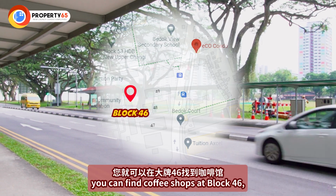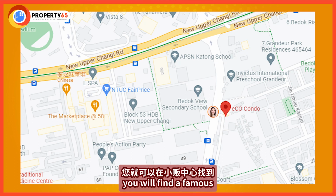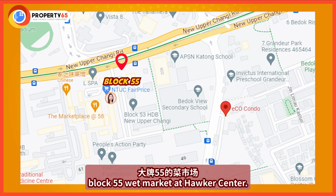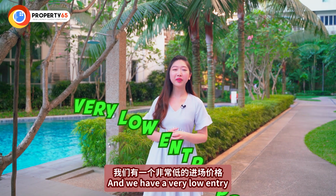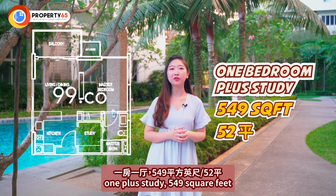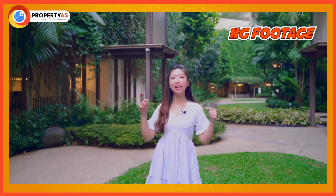Within 2 minutes walk, you can find coffee shops at Block 46 and travel another 2 minutes walk, you will find the famous Block 55 Wet Market and Hawker Centre and NTUC Fair Price Supermarket here. And we have a very low entry 1+ study 549 square feet to show you today. Let's head up to the unit. And we have a very remarkable 1+ study found in the link description below.